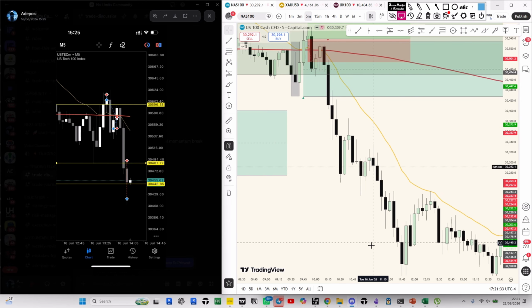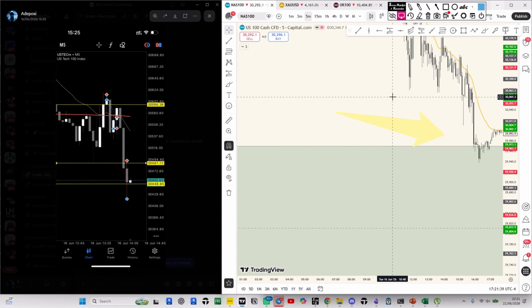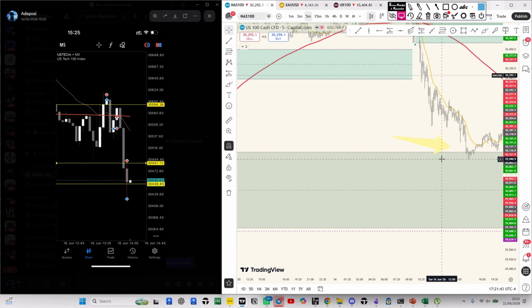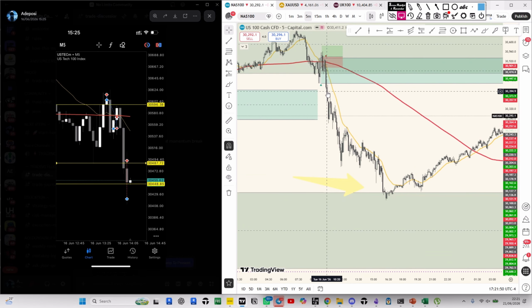Okay, but if I had held on again, you can see how this actually played out. And guess what happened? Guess where we were going? We're going right back to the gap that I talked about. Okay, so this was one of the things that made me like, you know what? I think this second move is actually more accurate because this gap should act like a magnet.